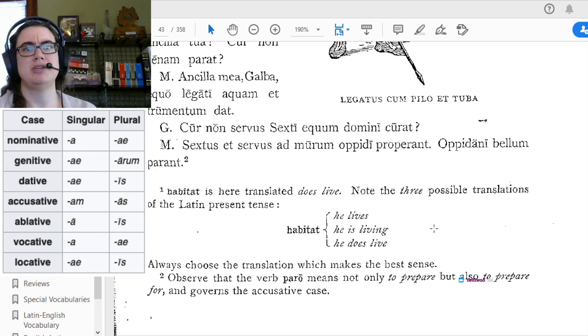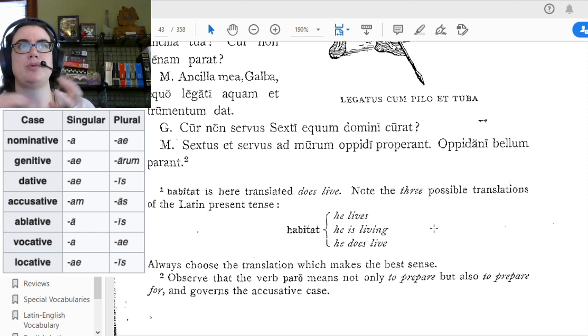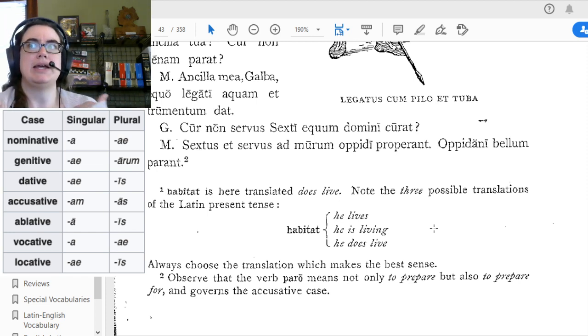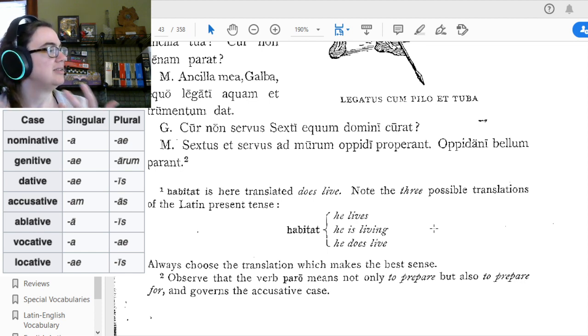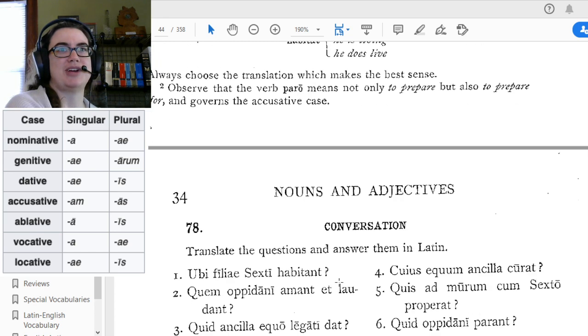Okay. Observe the verb paro means not only to prepare, but also to prepare for, and governs the accusative case, right? As I mentioned, he prepares for war, the citizens, opidani bellum parant, the townspeople prepare for war, in English, captures better what they're doing than the citizens prepare war. I don't even know what that would mean if you prepare war. It's very dark. It sounds like you might be about to assassinate somebody or something. Prepare for. That is more of what English says.